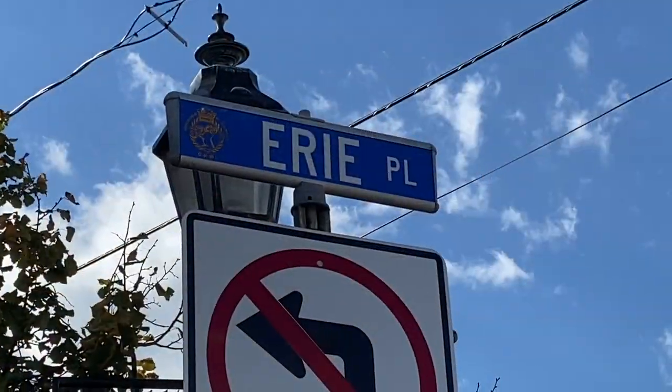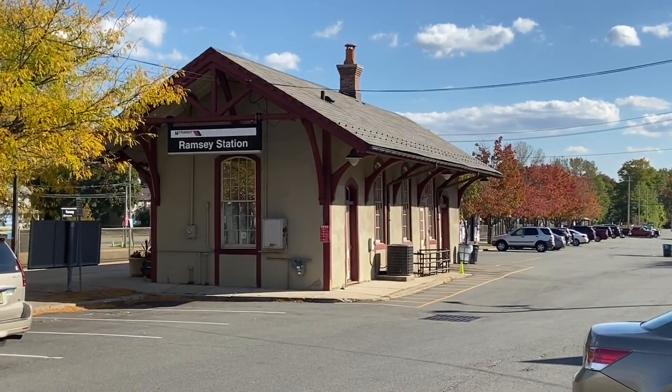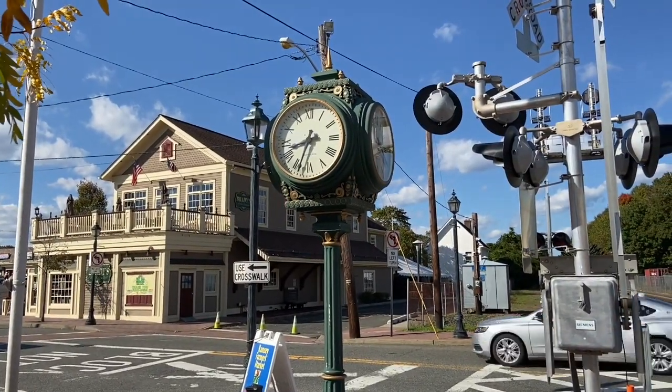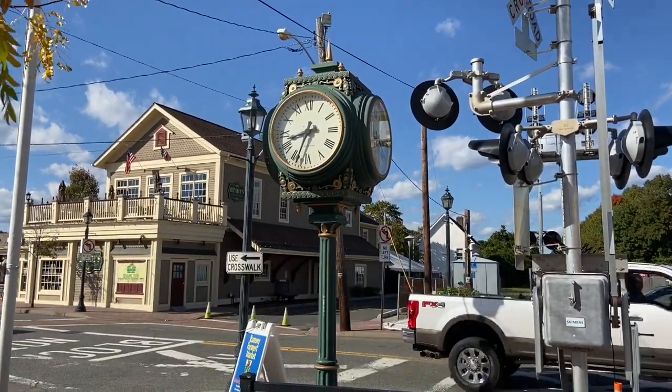An appropriately named street alongside the station. And Brady's at the Station restaurant has some outdoor dining alongside the tracks, so I hope to take advantage of that later on.